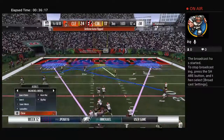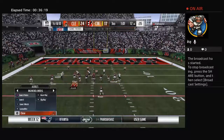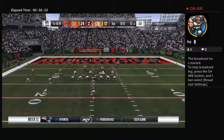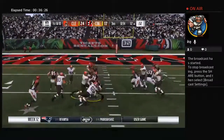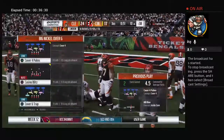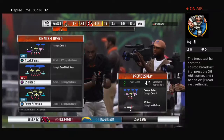And down inside the 15, shy of the 10. And the play goes for 19 yards. Gives him a new set of downs. Here's a give to Mixon. And he'll get this one down to about the 10-yard line. 2 yards on the pickup there. It'll be 2nd and 8.